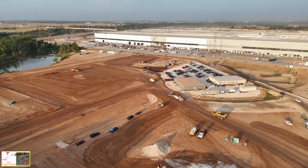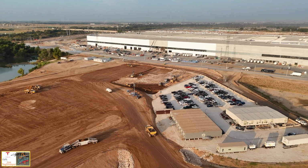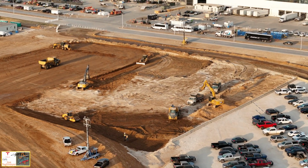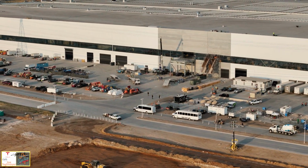And also we can see that the trailers that we talked about on my previous video have in fact been moved, and now there's additional earthwork underway where those trailers were. Good view here with the zoom in, and they're going to be preparing this entire section to extend that whole graded area and allow for the construction to begin.